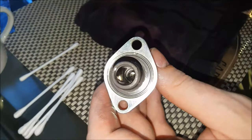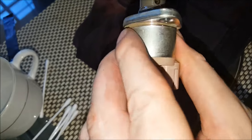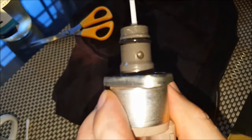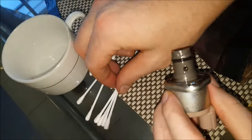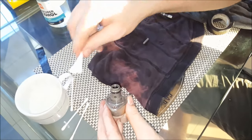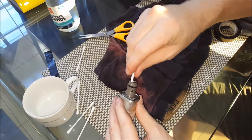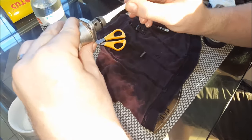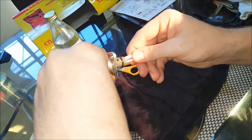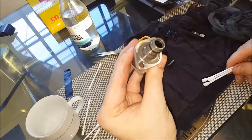So I think I'm going to clean in here too, so I'm going to dip my Q-tip in denatured alcohol. That's not going to do much good, so we'll take like four of these things. Denatured alcohol. Maybe three is the way to go. We'll try three. Make sure to flush out the contaminant. Looks good. Put it back together now.